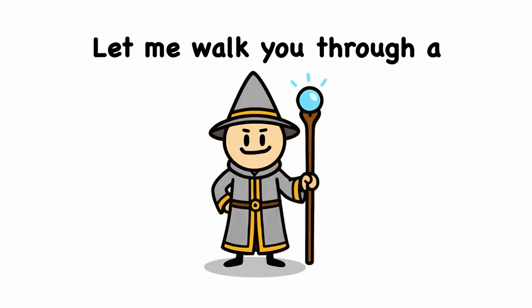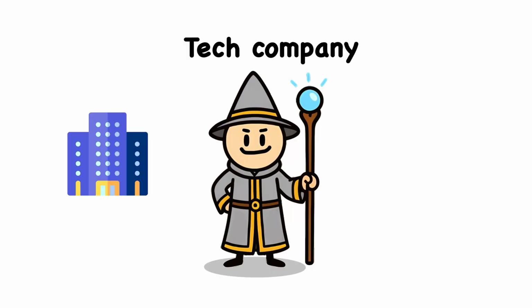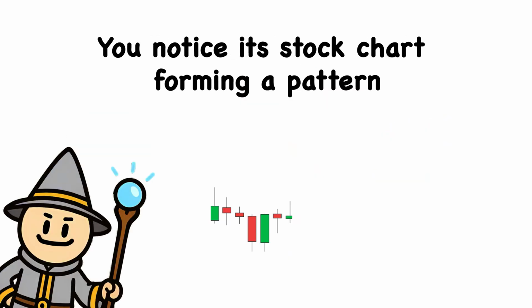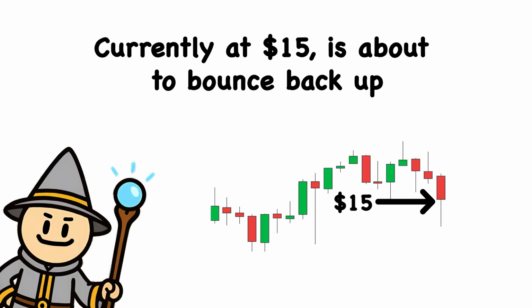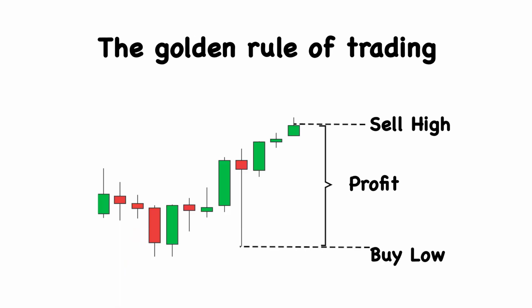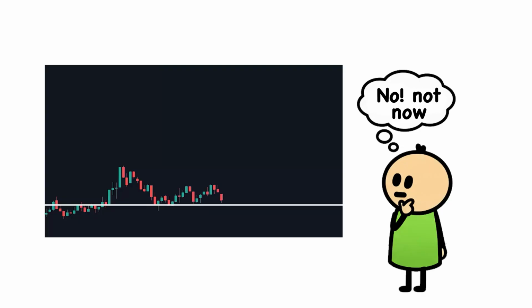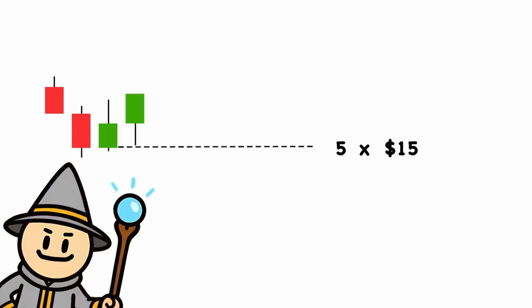Let me walk you through a realistic trading scenario. Imagine you're watching a tech company called TechFlow Solutions, and you notice its stock chart forming a pattern. Your analysis suggests the stock, currently at $15, is about to bounce back up. The golden rule of trading is simple: buy low, sell high. Most traders wait for confirmation. They want to see the stock actually starting to rise before jumping in. So you buy 5 shares at $15 each, spending $75.